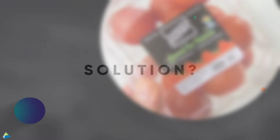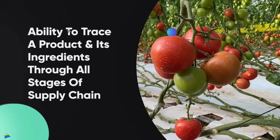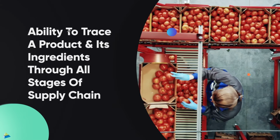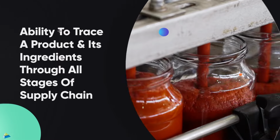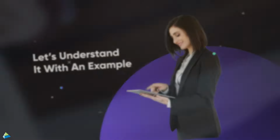What's the solution? Traceability. Simply speaking, traceability is the ability to track movement of a product and its ingredients from the source to final disposition at every step of the supply chain, both backward and forward. Let's understand it with an example.